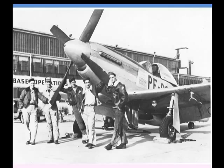This is a photograph of some airmen, I believe, and a pilot in front of a P-51 Mustang of the Nebraska Air National Guard. The 173rd Fighter Squadron was the second Air National Guard unit to stand up in the nation, and it operated out of the north hangar of the previous Army airfield, I believe in this hangar on the north there.